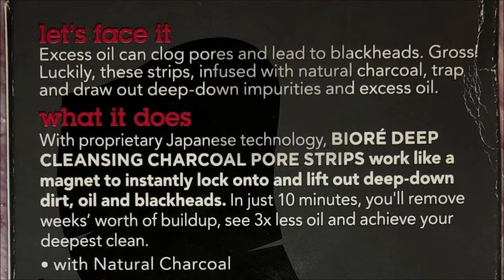So on the back, it says what it does. Work like a magnet to instantly lock onto and lift out deep down dirt, oil, and blackheads. In just 10 minutes, you'll remove weeks worth of built up, see 3 times less oil, and achieve your deepest clean. All right, sounds good to me. See that? They got little diagrams, which is good for people like me who like to look at pictures and not really like to read. Are we ready, ladies and gentlemen?